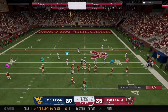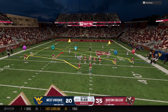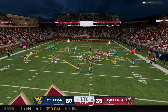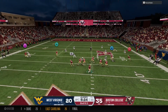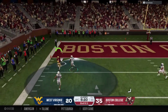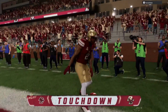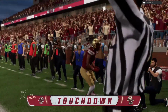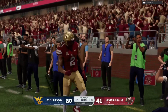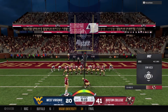What will they dial up on second, and a long way to go? Let's go! Let's go! Looking to throw, it's Horn. Going deep. He caught it. Touchdown, Boston College! And the route is on. They're now in really good shape to get back into the win column as they extend the lead here late.